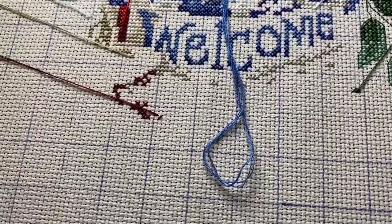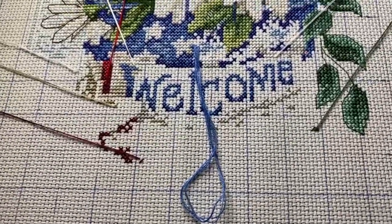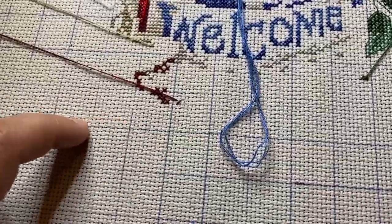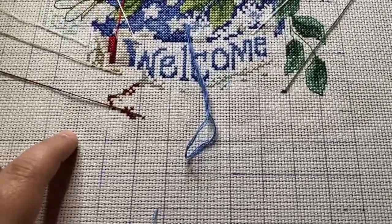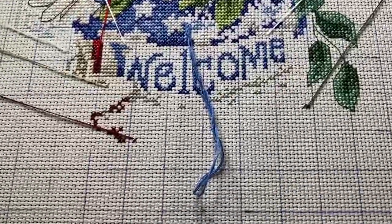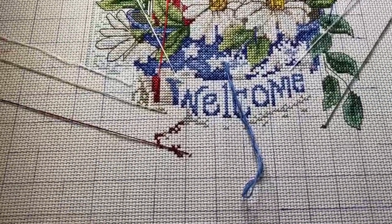But I'm very pleased with my progress so far. I feel like I hit a good stride on this, and I want to keep that momentum going. I believe it's just down to here, and here's the green part, and that's pretty much it. So I'm down to the last few thousand stitches. Yeah, this is the only piece I worked on today. I didn't stitch on anything else, and that's my progress for today.